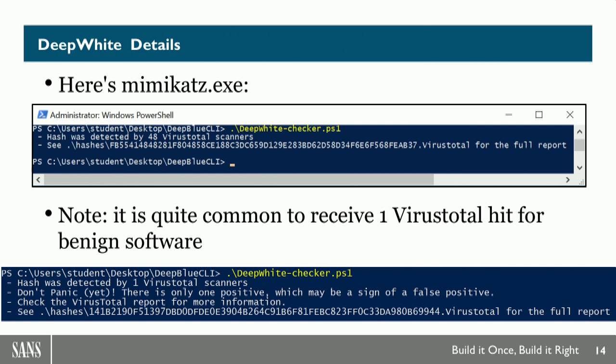For instance, Sophos will flag PSExec, the actual PSExec signed by Microsoft. Why? Bad things have happened to PSExec. But PSExec is a tool. I can use a hammer to build a house, I can use a hammer to smash a window. PSExec has the same thing, right? So the fact that they call it a PUA, potentially unwanted application. Okay, so you get one or two VirusTotal hits, don't hyperventilate. I mean, investigate, but don't hyperventilate like I did. Don't leave the country, et cetera.